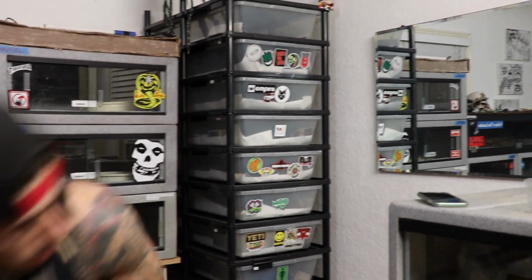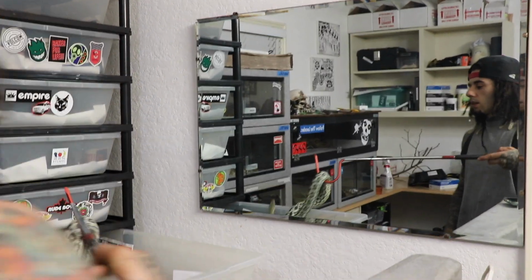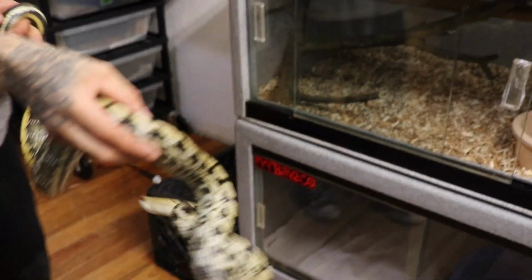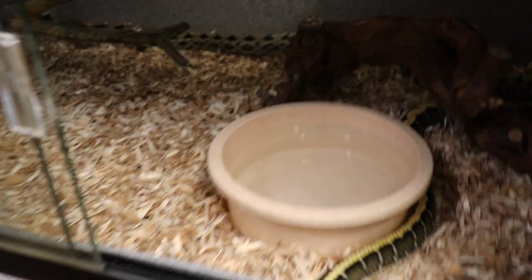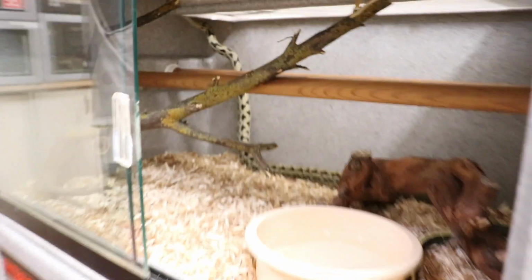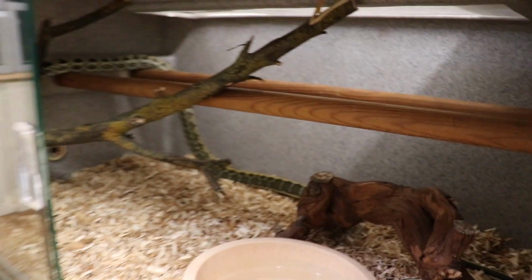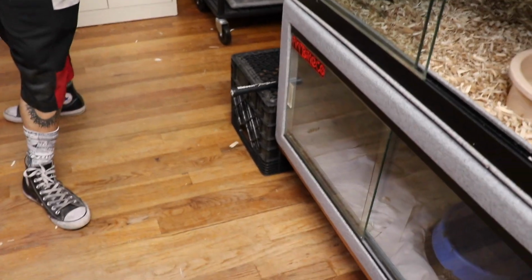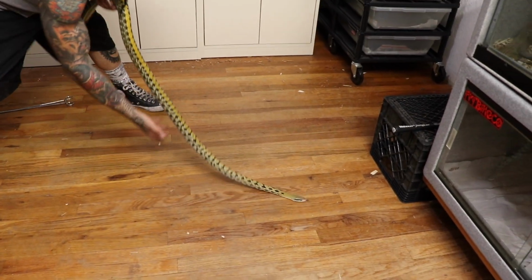And then, I guess now we just put the Taiwan beauties in. Simple as that. Alright, this is the female. This is Violet. One Taiwan beauty. So since he just ate, I'm gonna be extra careful. Because they will bite if their mouth touch against you, for sure.